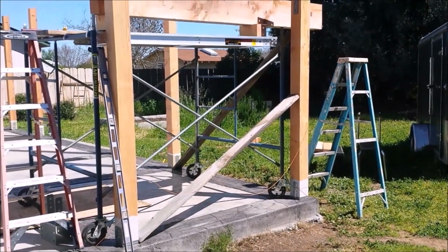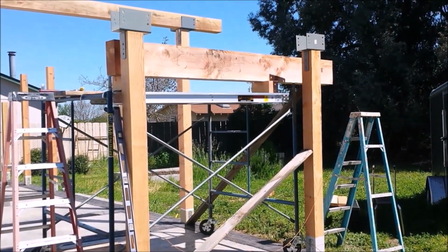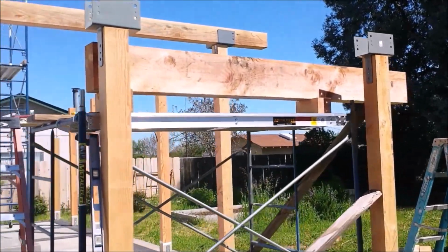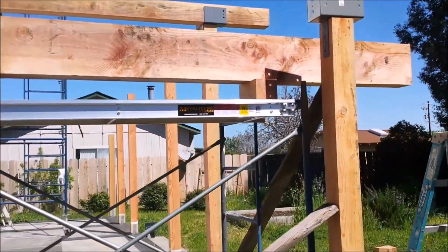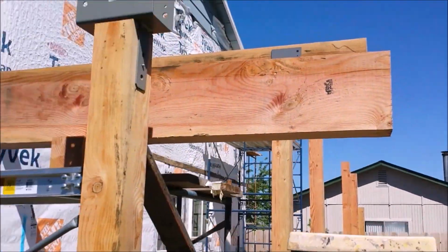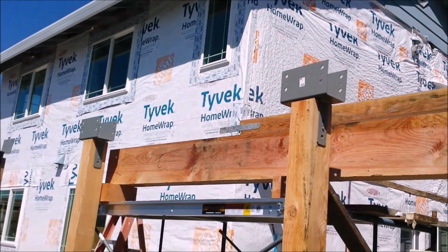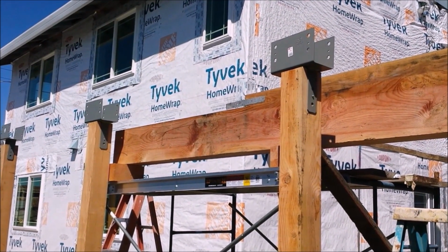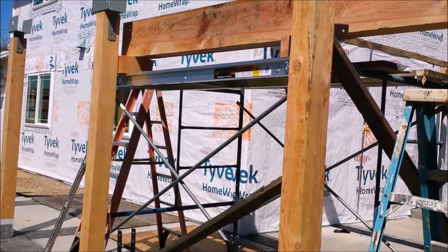That thing is heavy. 6 by 12 by 10. This is supposed to be the light one in comparison to the rest of them that we're doing. We're trying to figure out a program using the scaffolding to get those up there. So far, we haven't blown out our back, so that's good. We're going to see if we can get that up there.